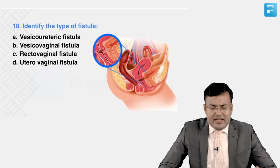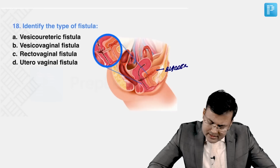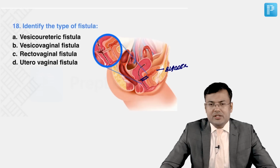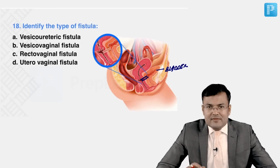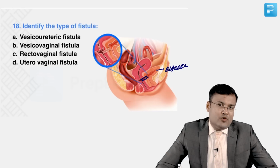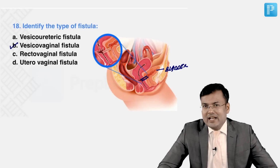Question number 18 is very easy. You can see there is fistula. This is bladder and this is vagina. So between bladder and vagina, there is communication. What is fistula? It is the communication between two epithelium lined surfaces. So what is the name? Bladder and vagina. So vesico-vaginal fistula. Correct answer is B. It is vesico-vaginal fistula.